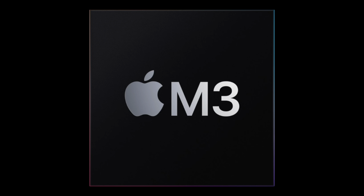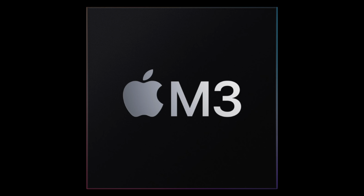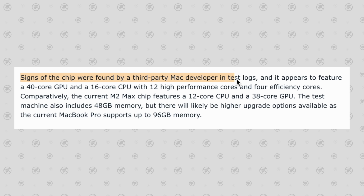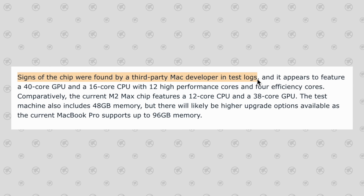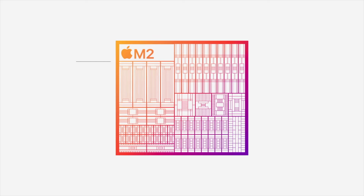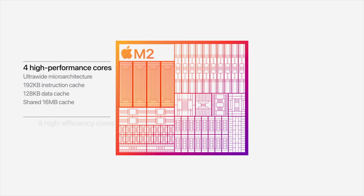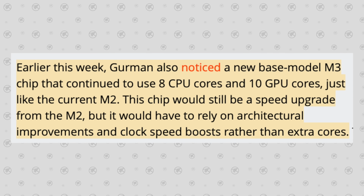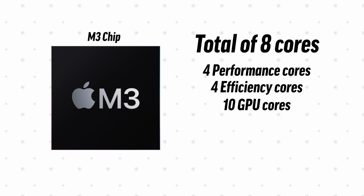Starting with the M3, this is probably the most straightforward chip in terms of the revealed core counts, which Mark Gurman discovered from a developer digging through test logs for all of these chips. The M3 will come with an 8-core CPU made up of 4 performance cores and 4 efficiency cores, as well as a 10-core GPU. So the layout will be literally identical compared to the current M2.